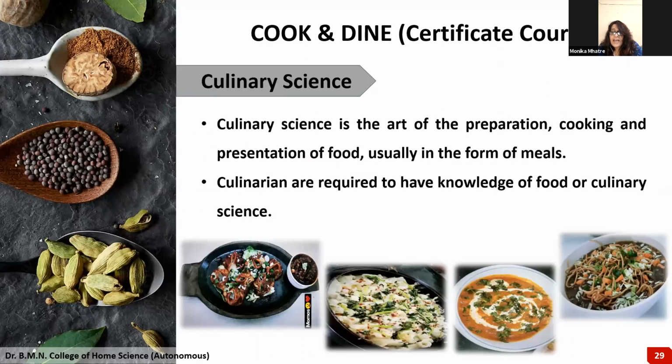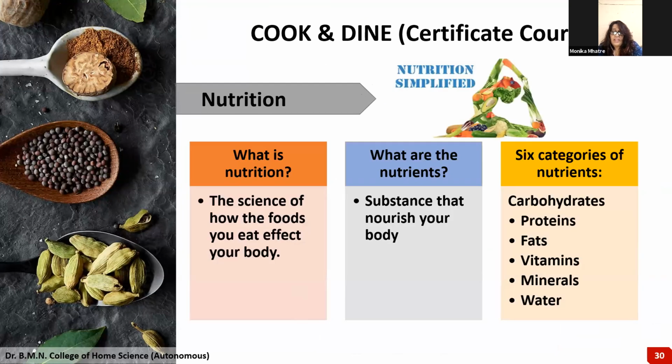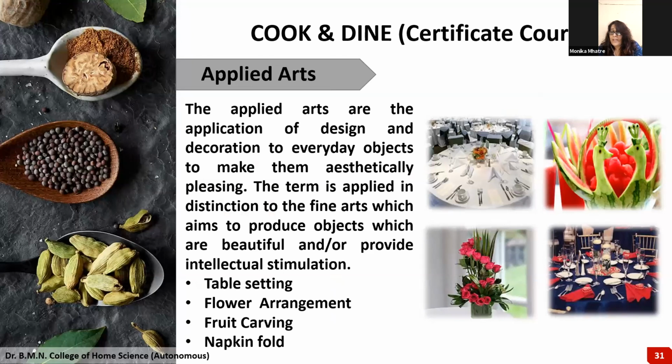Now, Culinary Science is the art of preparation of cooking and the presentation of food, as I said earlier, usually in the form of meals. Culinarians are required to have knowledge of food and culinary science. Nutrition is a basic introduction to subjects like how food affects your body, how food substances nourish your body, and categories of the nutrients.